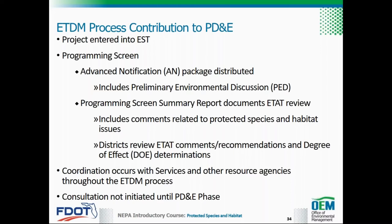The ETAT should provide focused comments and actionable recommendations to avoid or minimize potential effects to protected species and their habitat. They should also identify potential permits, compensatory mitigation opportunities, technical studies, and other items within their jurisdiction or responsibility. The EST reports and stores the ETAT review in the programming screen summary report. This report provides a foundation for project managers to coordinate directly with the services and FWC.